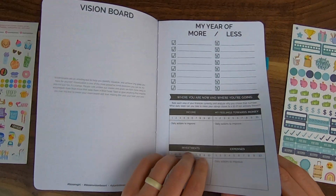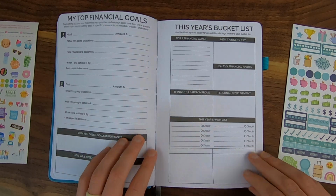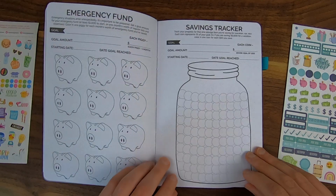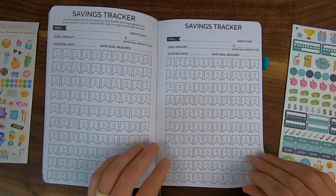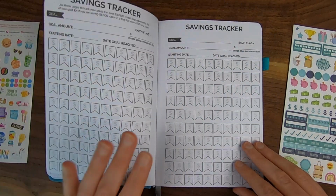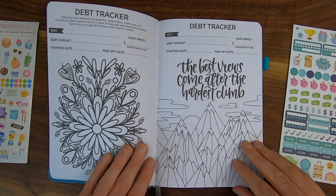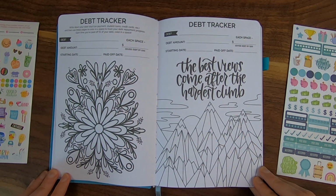Next, you dive into your top financial goals as well as creating a bucket list. Then the planner walks you through your emergency fund as well as a savings tracker. By the way, I absolutely love these charts. That's why I give mine out for free every single day as well. These debt trackers are so unique. Totally sets this planner apart. It's beautiful, it's motivating. You're just not going to find this in another planner. I absolutely love it.